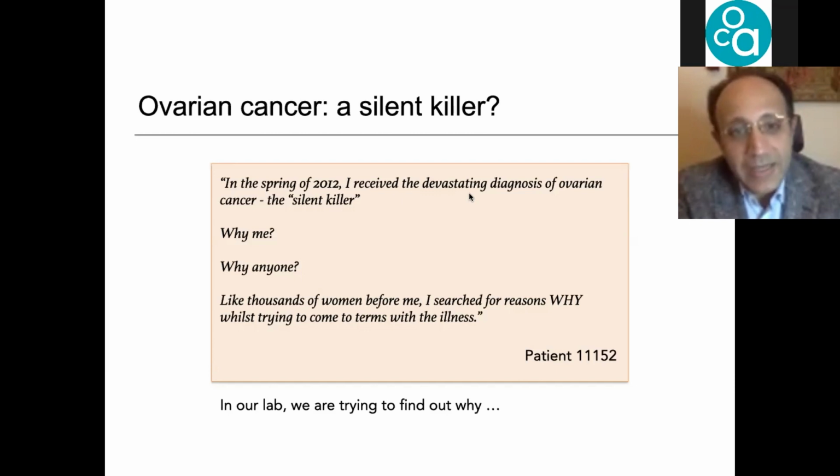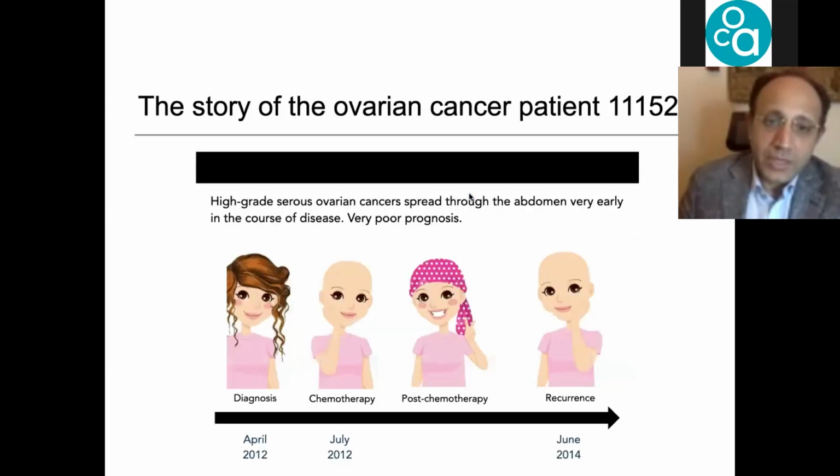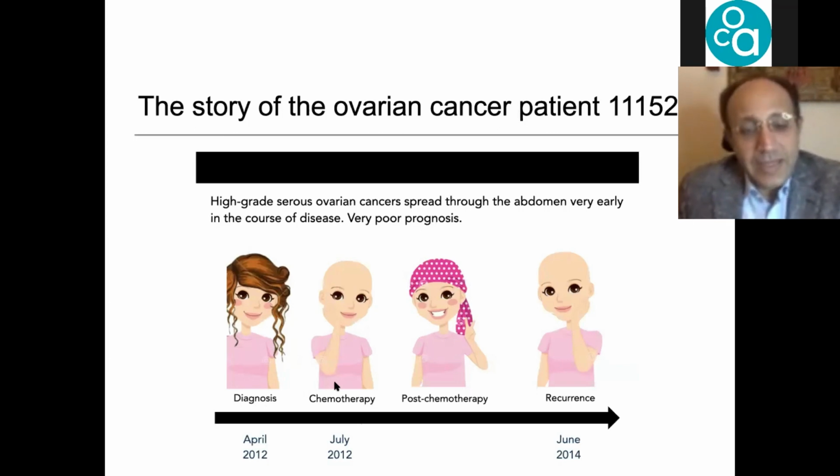Unfortunately, this patient passed away a few years back, but her work and her words have inspired us to continue working in this field to improve outcome for women with ovarian cancer. I had the privilege of looking after her when she presented back in April 2012, where she had chemotherapy, followed by surgery, followed by further chemotherapy, and then unfortunately she developed a recurrence back in 2014, and then subsequent recurrence episodes as well.